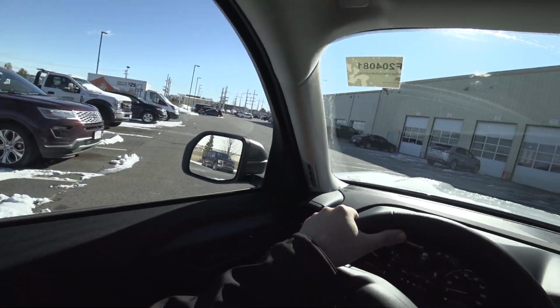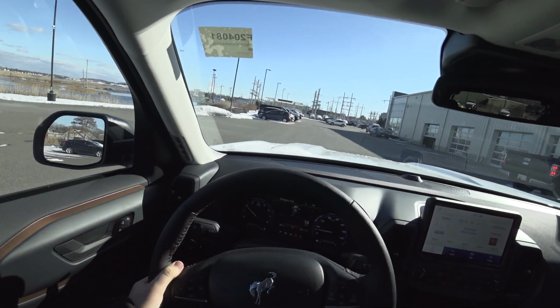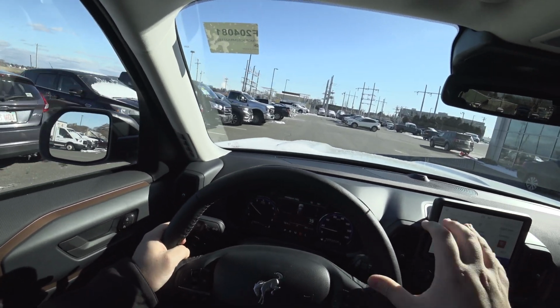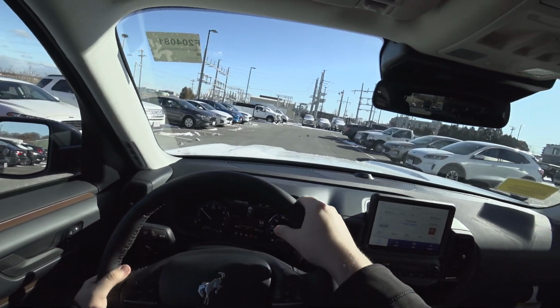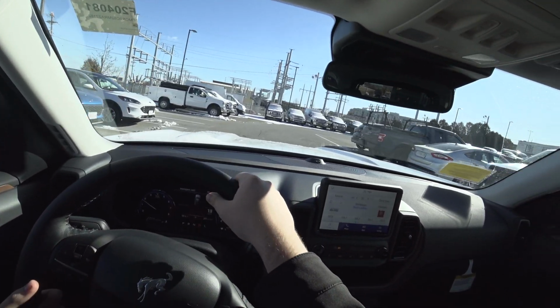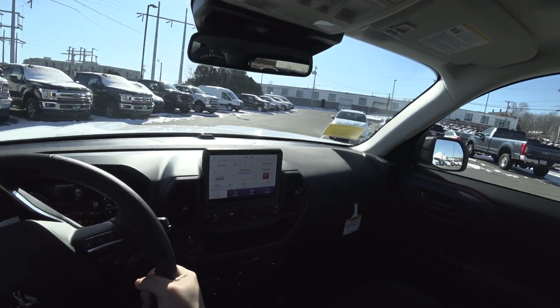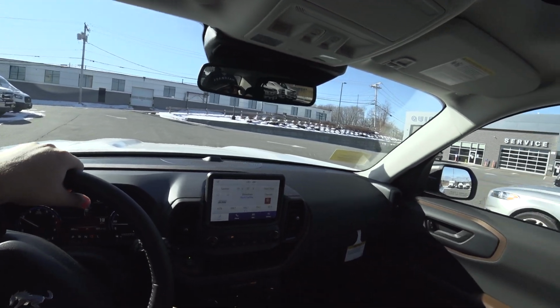I was hoping that would be a little bit slipperier, because I have the intelligent four-wheel drive system pulled up so you can see what wheel's getting power when. It is a front-biased all-wheel drive system, unlike the Explorer, which is rear-biased.